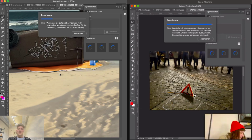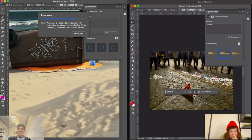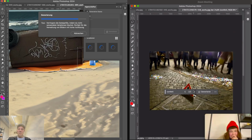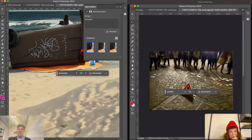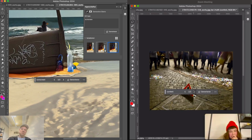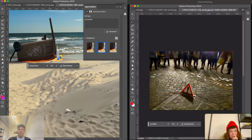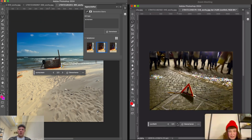Yeah, each of these images is one credit less. It doesn't feel as good anymore when you know it's credits, because we are still paying for this thing, and yet we are limited. Sunscreen. Yeah, well, some sunscreen. Okay, my confetti looks like trash.